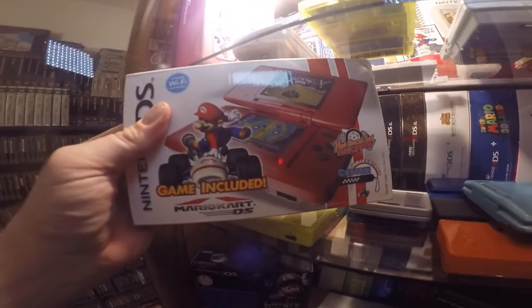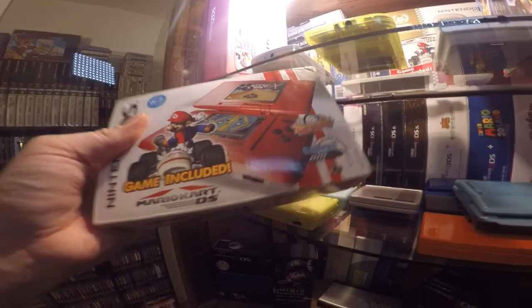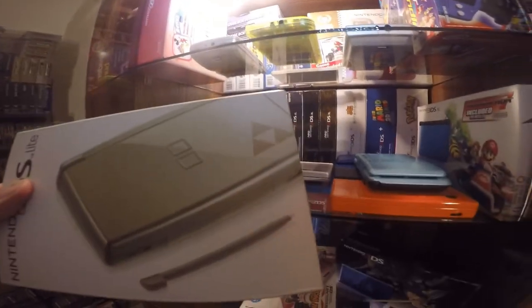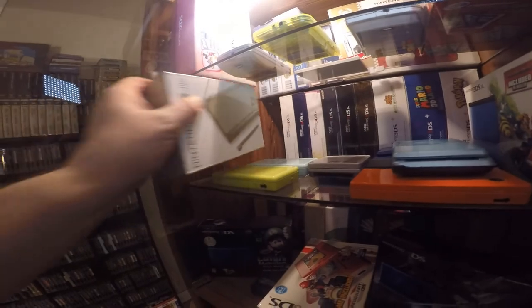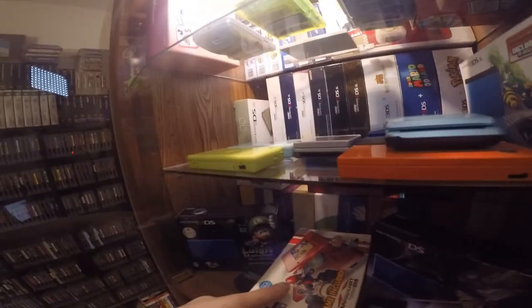This is an original DS, special red with gray bottom, Mario Kart edition. And then we got the Zelda edition. This actually, if I'm right, there's no barcode. This came inside of a bigger box, which I have somewhere, I don't know where it's at. But I put everything back in there. So if I ever find that box, I'll have it complete. So there's that.